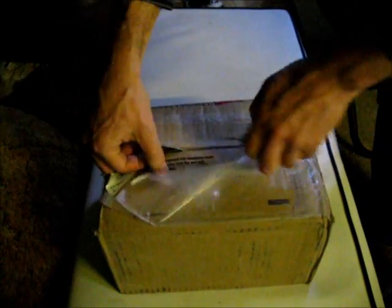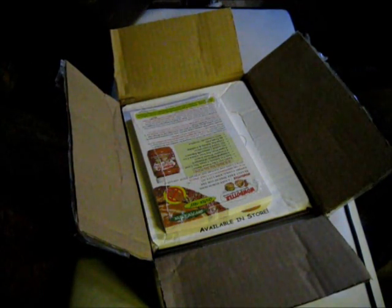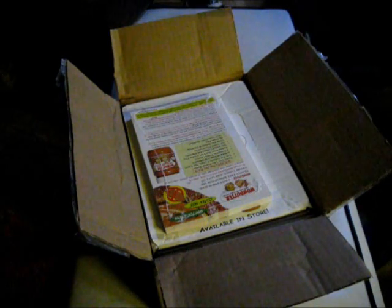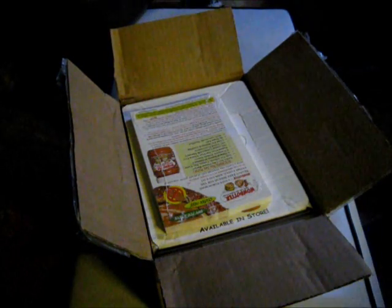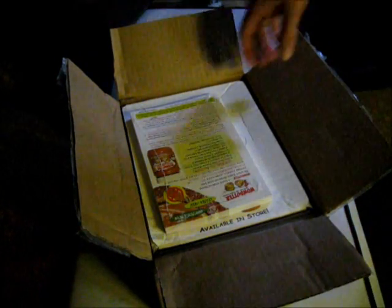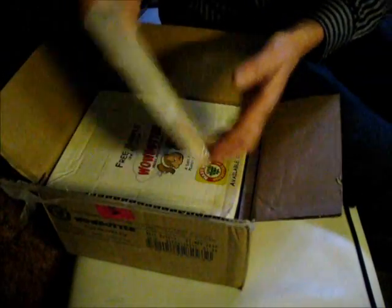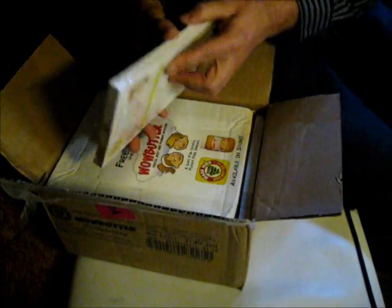I'm not exactly sure on this. It's very heavy. It's an international shipment from FedEx. Let's see what we have here. Samples. Somebody had some samples sent to me. Wow, butter. Well, let's see what WOW butter is all about here. What's this? Oh wow, they sent a massive amount of flyers.